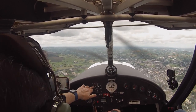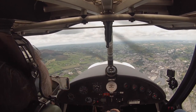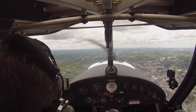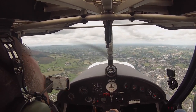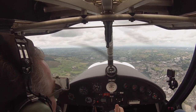You're flying here at the minute at 1,800 feet. Down here might not necessarily be exactly 1,800 feet, but if I keep it at the level of where we're at now and that ridge line, you need to follow the contours at times. Like if I turn straight into the Mournes here now and flew at 1,800 feet, you wouldn't clear them. Do you know what I mean? Yeah.